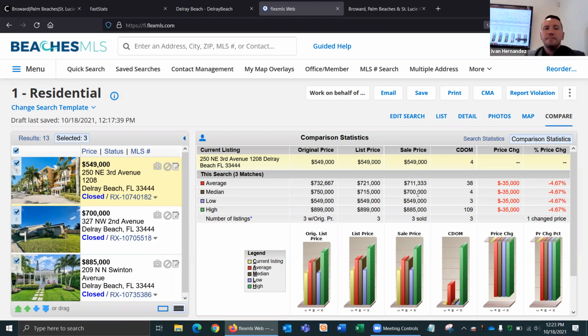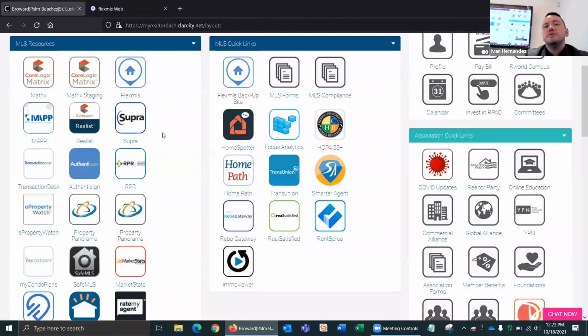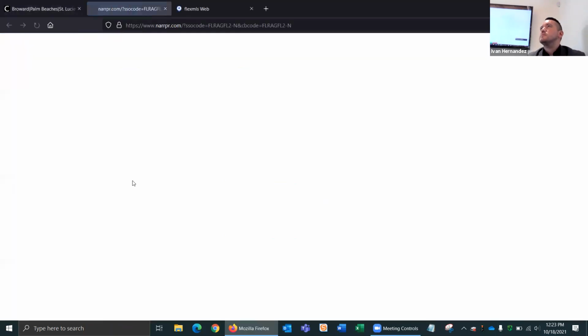So let me show you the realtor-friendly AVM, and this is something that's produced by the National Association of Realtors. Right here on your dashboard, you have this RPR icon. Does anyone use RPR? No? Okay, you've used it? Cool. If you haven't used it, register for this. It won't log you in. It won't log me in, and I already have an account.